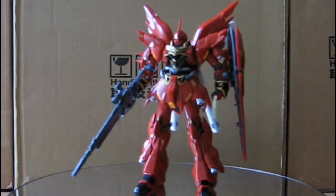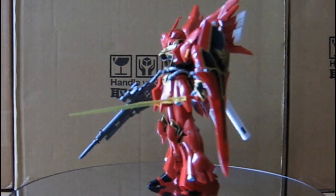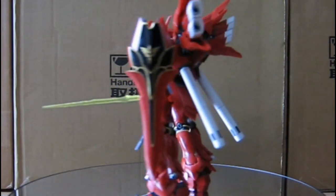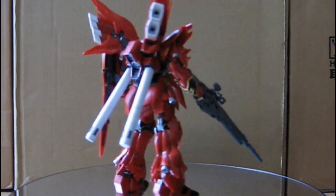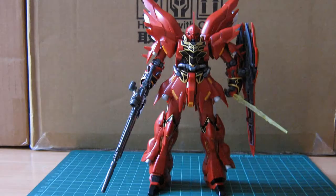Yes, I'm still working on the high grade Senanju. It's taken me quite a long time, which I really expected it would, because it's a very complicated high grade. As you can see, I completed all of the gold detailing.